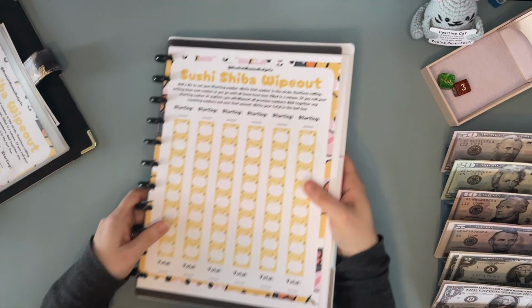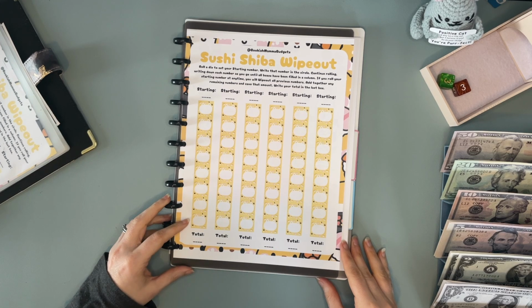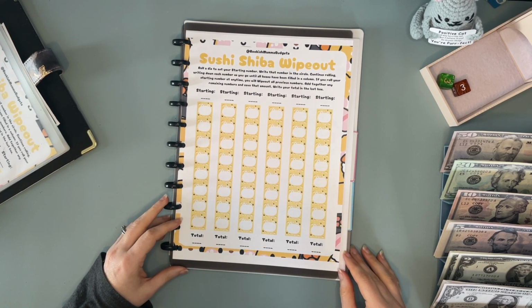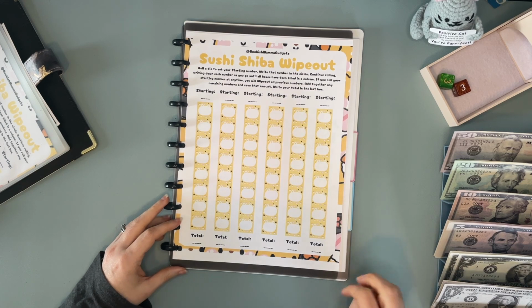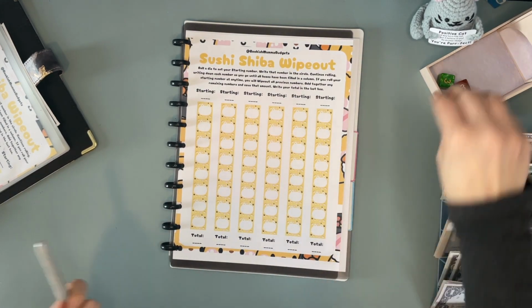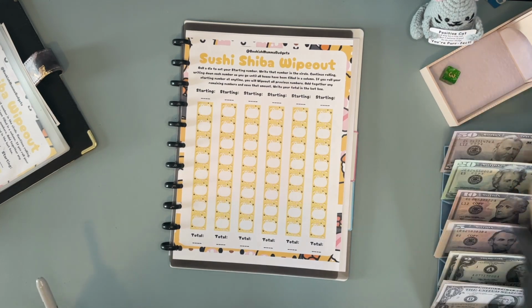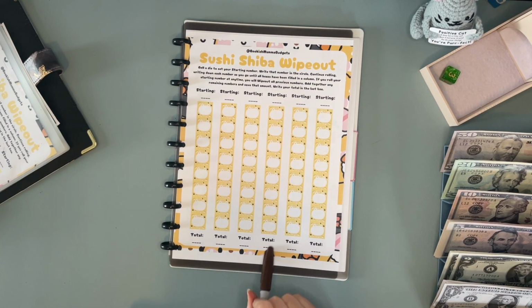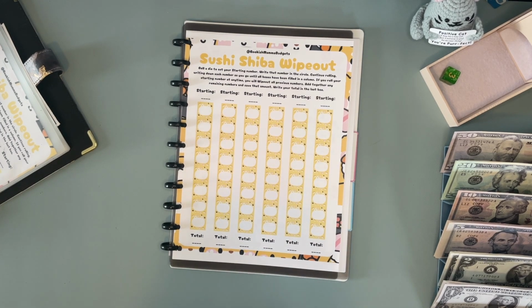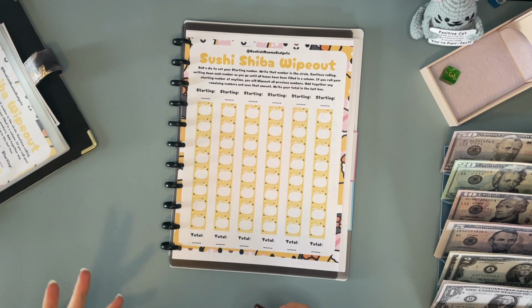Up next we have a new challenge. This one is from Lindsay at Bookish Mama Budgets. It is the Sushi Shiba Wipeout challenge. And this is actually my first time playing Wipeout. I've seen lots of other people play it, and she gave this away as a freebie. I think around Christmas time she did like 12 days of freebies or something like that.